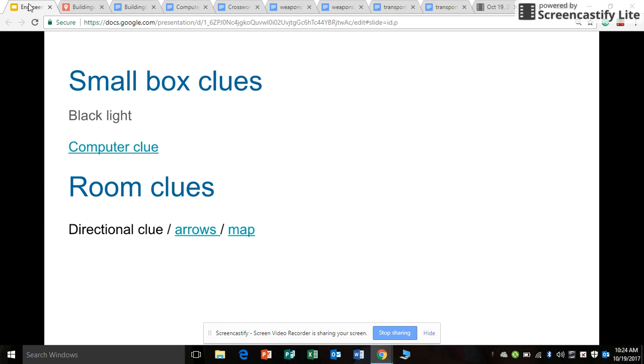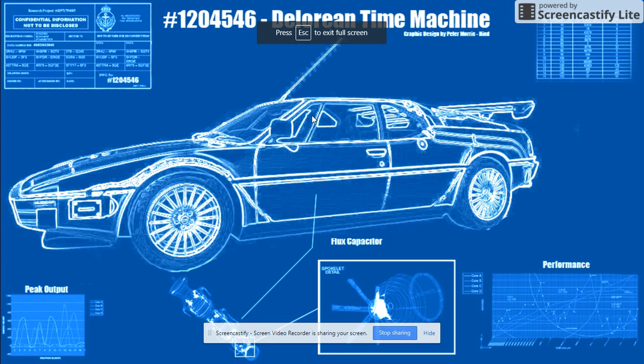And when students are done, they've opened all of those locks. Inside the final box, they'll find blueprints for a DeLorean time machine, and they have saved engineering from their evil boss by getting their time machine plans back.